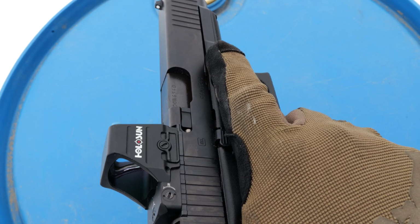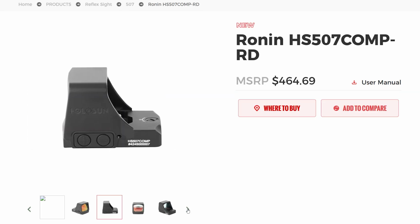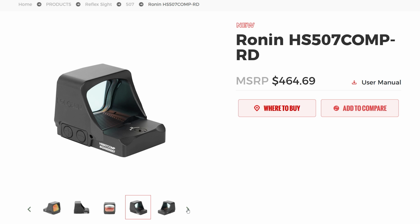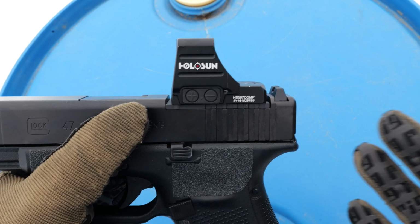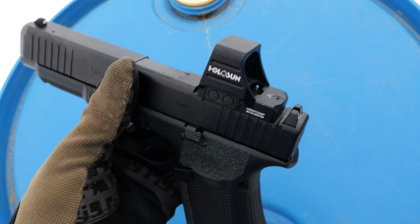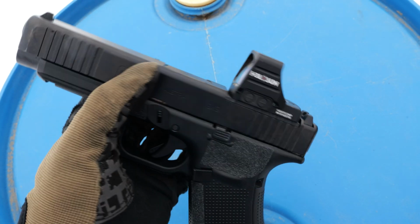And it doesn't. I want to give a surprising shout out to the Ronin Tactics Edition 507 comp, which does both of these things. If you look at the Ronin 507 comp, it has subdued black engraved logos, kind of murdered out look like the SRO, which is what you want, and less circle reticles. So shout out to that. However, it is an influencer branded product, so I would never want to be seen in public with one.